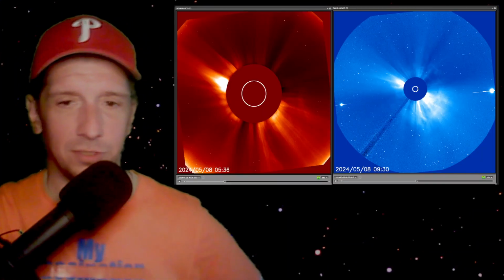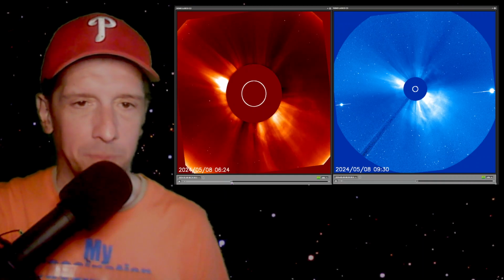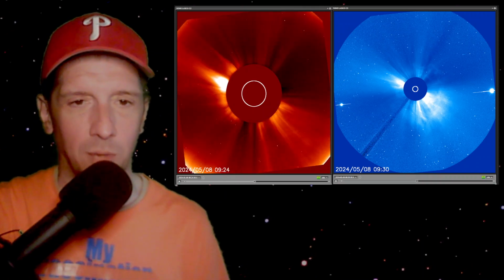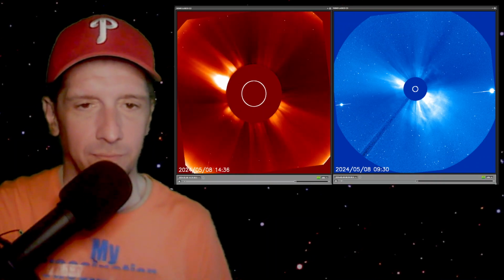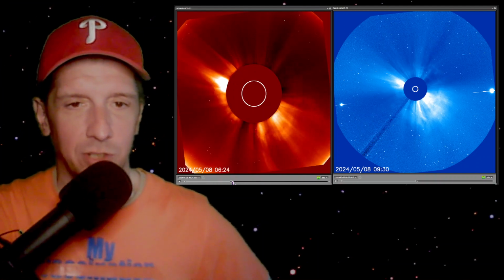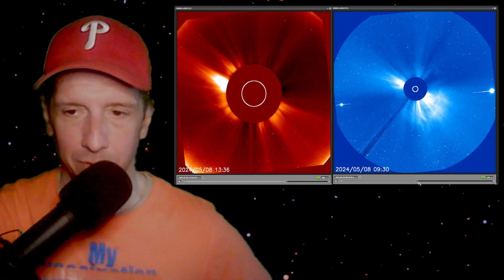So we've stopped this here at 5:36 for the LASCO C2. So that first halo eruption is from a far side event, but right around the same time is an Earth side event. So there's actually 2 things going on there almost at once, and then another halo CME. And then again, there's another one happening right now. So this is actually 2 right here. And then a second one there, just after midday Universal Time today.